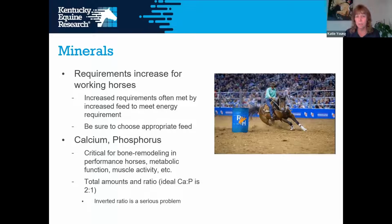So for the most part, if you're feeding a well-balanced feed, if you're feeding to meet the calorie requirements, you are usually feeding to provide adequate minerals for working horses, assuming you're feeding an appropriate feed, such as a performance feed for performance horses. So again, be sure to choose an appropriate feed, and we'll talk a little bit about that in a few minutes as well. But just to go specifically into a few minerals, calcium and phosphorus are macro minerals.